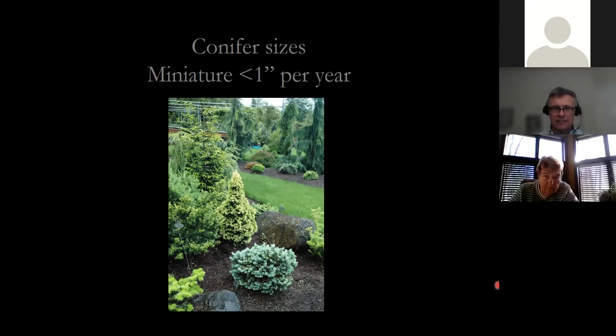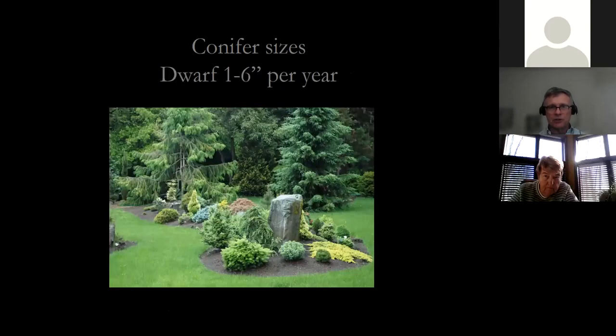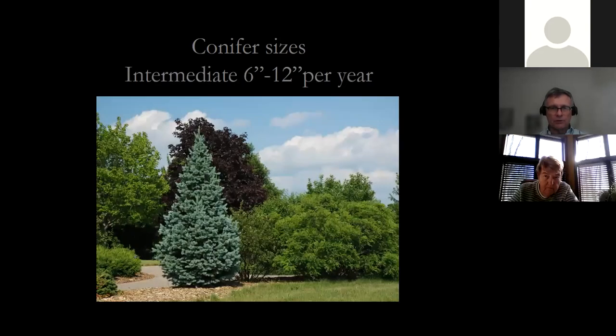So tight spaces, or just this contrast, you have to be a little careful. You don't want to get them lost in the shuffle, but there's lots of things you can do with these miniatures. And then the next size up would be dwarf conifers. Most of you know dwarf Alberta spruce. And those are going to grow usually about 1 inch to 6 inches per year. So again, you have tight spaces. That's a good use for those dwarfs.